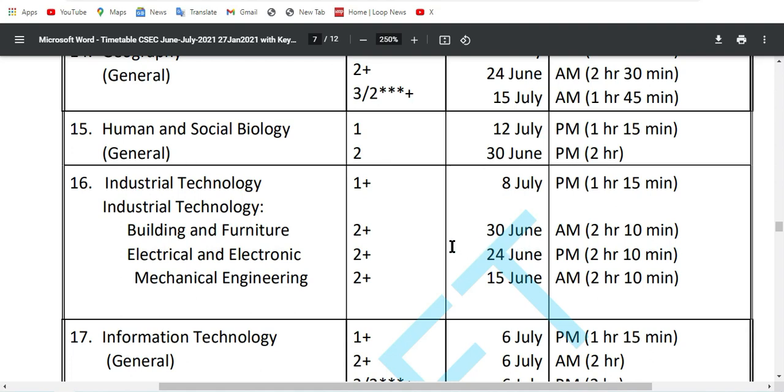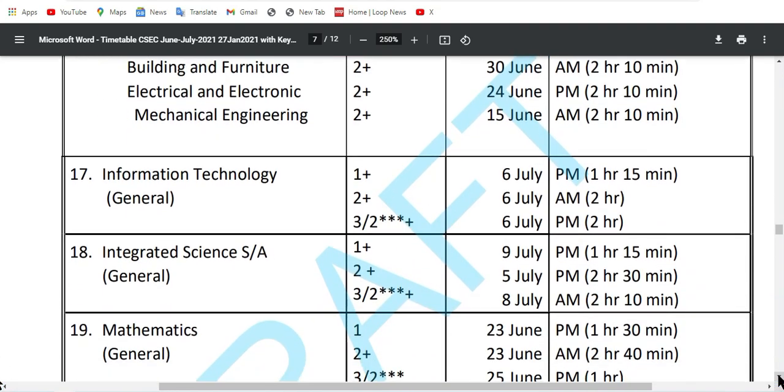In the evening, you'll be having a paper 1, and on the 30th of June, you will be having paper 2. You want to ensure that you pay attention to that. Then we have the industrial technology and a whole host of exams coming up there with a paper 1 on the 8th of July. We have the 30th of June, 24th of June, and the 15th of June for a couple of exams. Look at your particular exam and capture the information there.